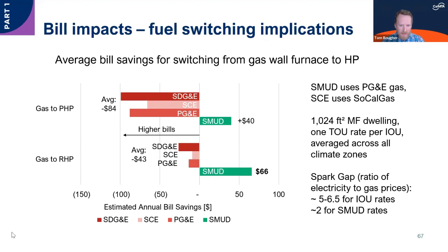And then again, here's just emphasizing the difference between portables and room heat pumps. About twice the negative bill impacts for a portable compared to a room heat pump. So again, portable heat pumps still present a good savings when you're just doing resistance to portables, as long as they're not the sole source of heating, because they can't go very low, but you can get some benefits there. But you want to be very careful with fuel switching, especially.